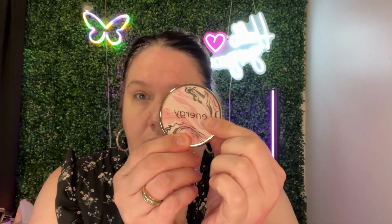They were actually voted in Allure. We were talking about this in the other video for Allure's best makeup products. Their concealer was voted one of the best for concealer. And their blushes are other products to look into, because their blushes are really nice too. And this packaging is stunning with this marble embedding.